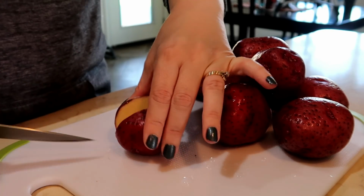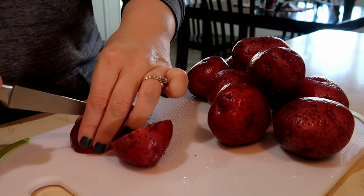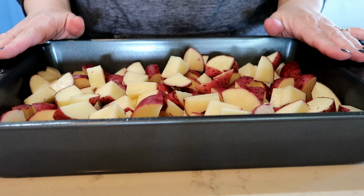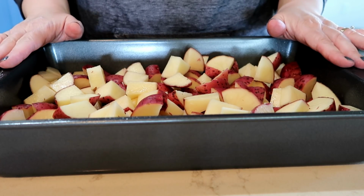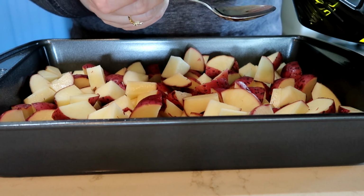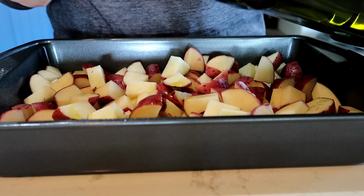When I am roasting potatoes, most times I use the little red potatoes. That way it saves me a step and I do not have to peel the potatoes. After the potatoes are cut up, I put them in a 9x13 baking pan, and I have sprayed that with cooking spray. I'm going to add a little bit of olive oil to the potatoes so they can fry up in some olive oil and get nice and crispy.